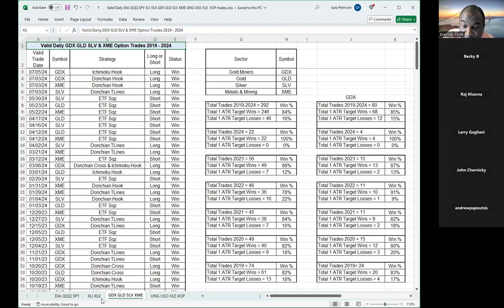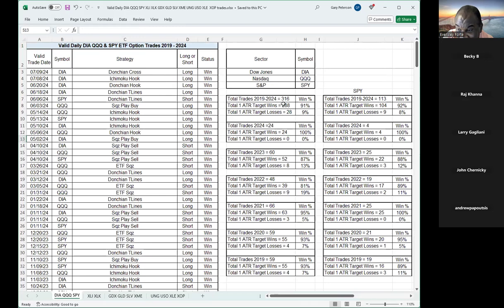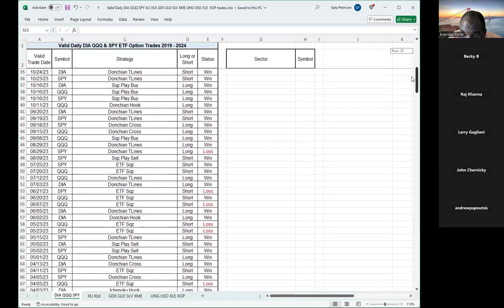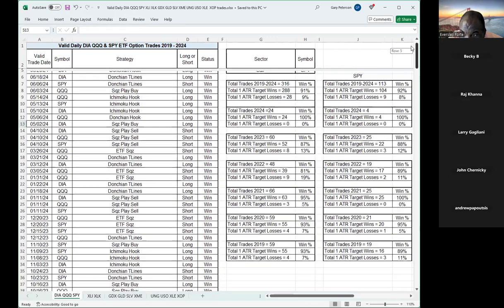If all you care about is making money, you focus on the Dow, Nasdaq, and S&P. This gives you your absolute best results. If you want to trade for entertainment, excitement, you want to trade all these different markets, that's okay. But when you get a loss over here and a loss over there, picture this. Trading Dow, Nasdaq, and S&P, our last loss was a while ago, middle of 23.